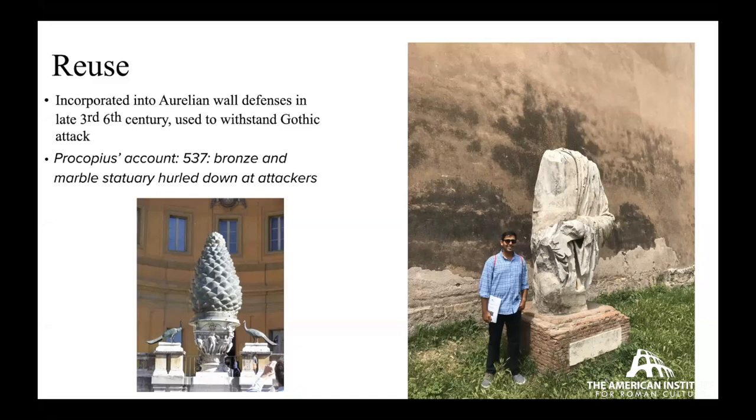And in the 6th century, it's being used as a castle, already as a fortification, to withstand the Gothic incursion. Particularly Procopius' account talks about the soldiers of Belisarius throwing down bronze and marble statuary down at the attackers. So that's why we're finding some of these colossal statues in fragments.